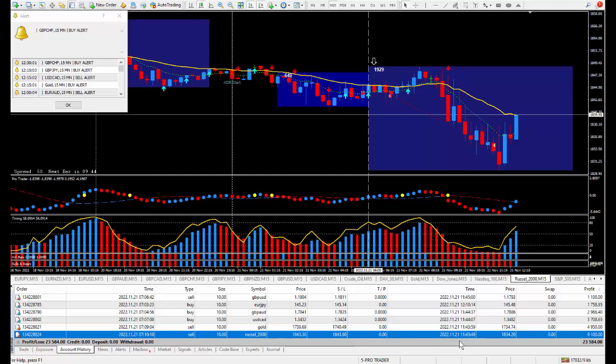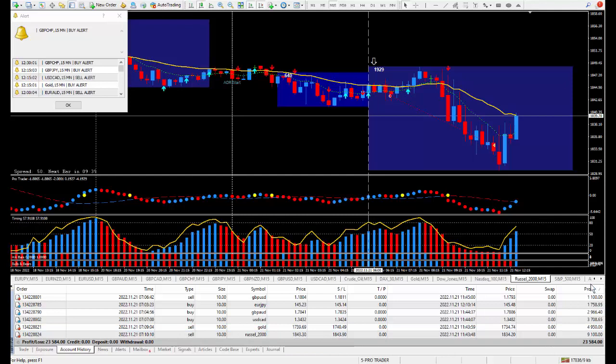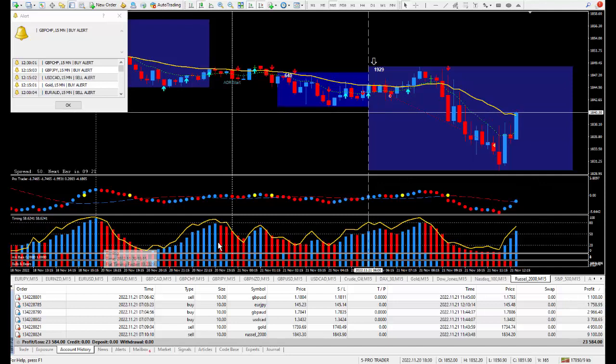So another great day of trading. And I just added up all the pips and the ticks, and I knew it was going to be over 200, and it is. Grand total came to 270 pips and ticks, and that paid out $23,584. So if your system is not producing like my Pro Trader, I recommend you get your hands on it, and don't forget about the daily trade plan. Something that you must have.